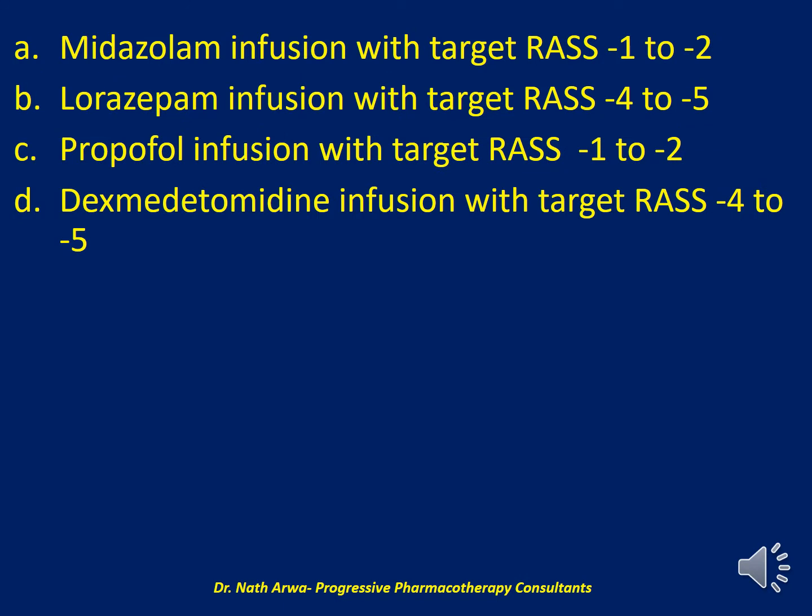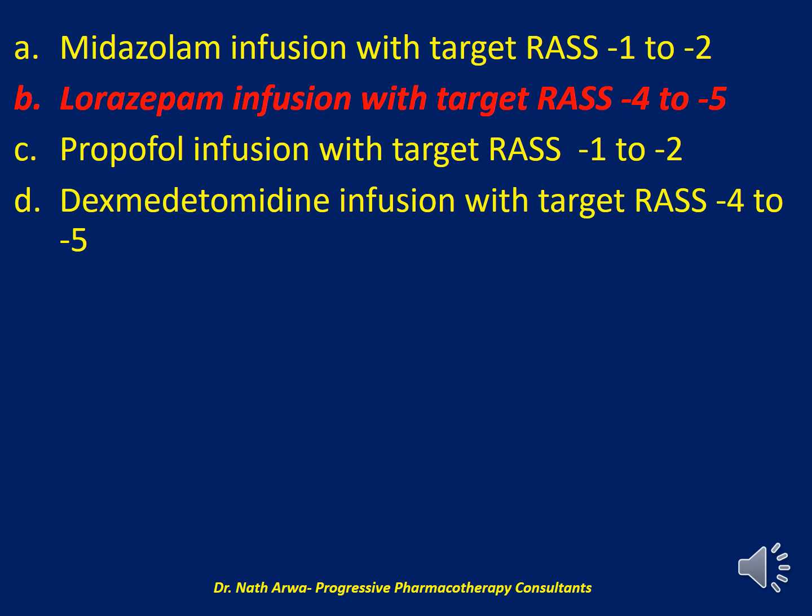Would it be midazolam infusion with target RASS of between -1 to -2, or would it be lorazepam infusion with a target RASS of -4 to -5, or would you settle for propofol infusion with target RASS of between -1 and -2, or would you settle for dexmedetomidine infusion with a target RASS of -4 to -5? I'll give you 10 seconds to choose the correct answer. B would be the correct answer.